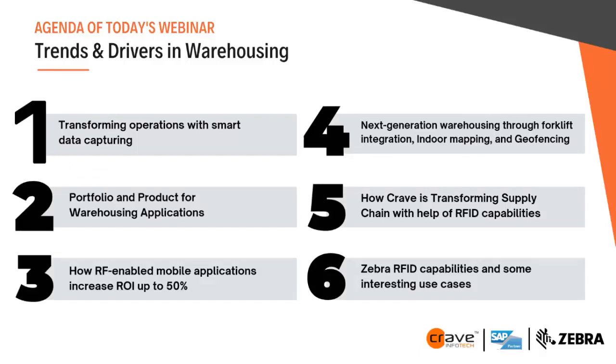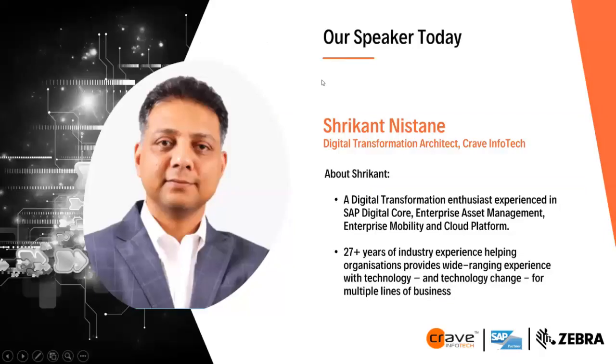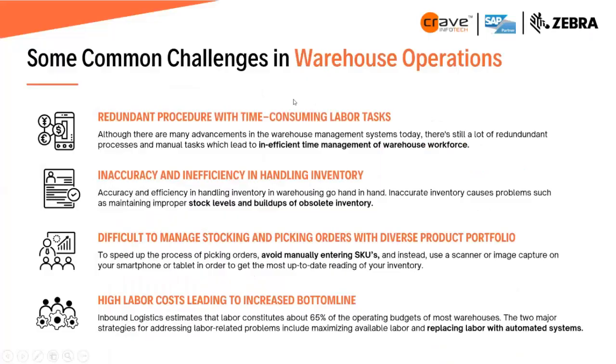So today, the agenda is we'll talk about transforming operations with smart data capture, portfolio and product for warehousing applications, how RF-enabled mobile applications increase ROI up to 60%, next generation warehousing, and how Crave is transforming supply chain with the help of RFID capabilities and Zebra RFID capabilities. Of course, I may not go exactly by the sequence, but this will cover the next 15 to 20 minutes we have.